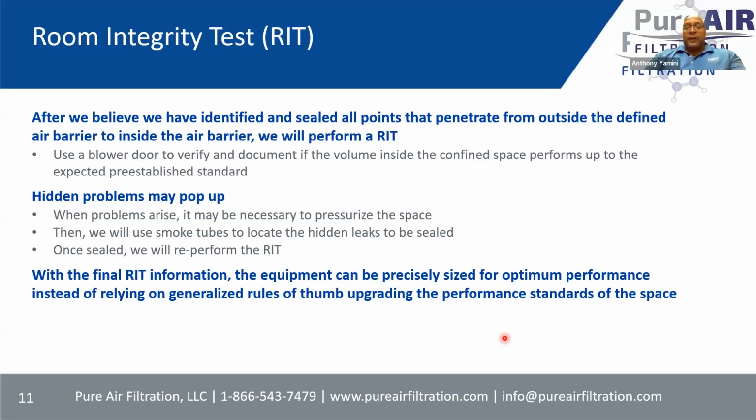Typically, the rule of thumb is you want to have a pressure of 5% minimum of the room volume required for these systems. After a room sealing, that number should be very achievable. But in some cases, we can even exceed that number, especially with proper sealing.